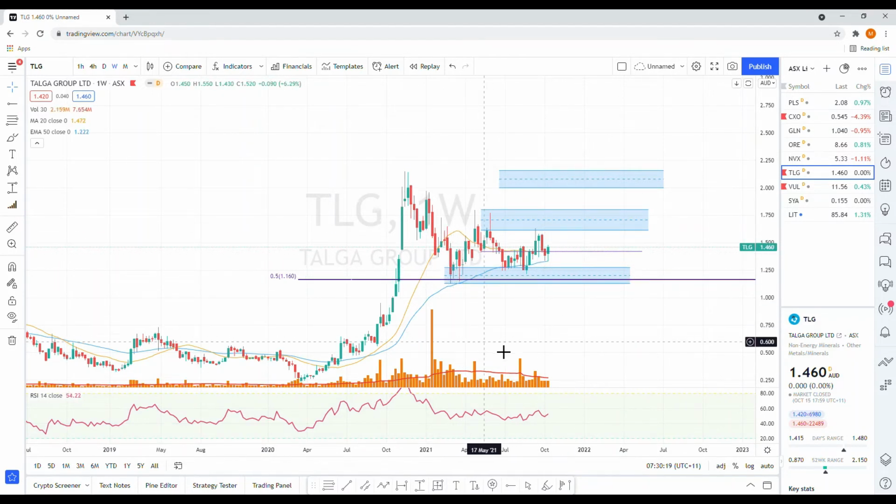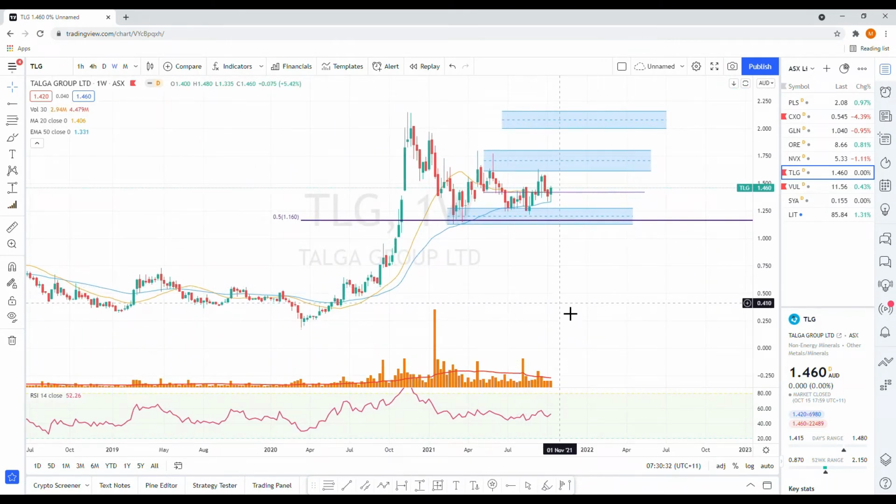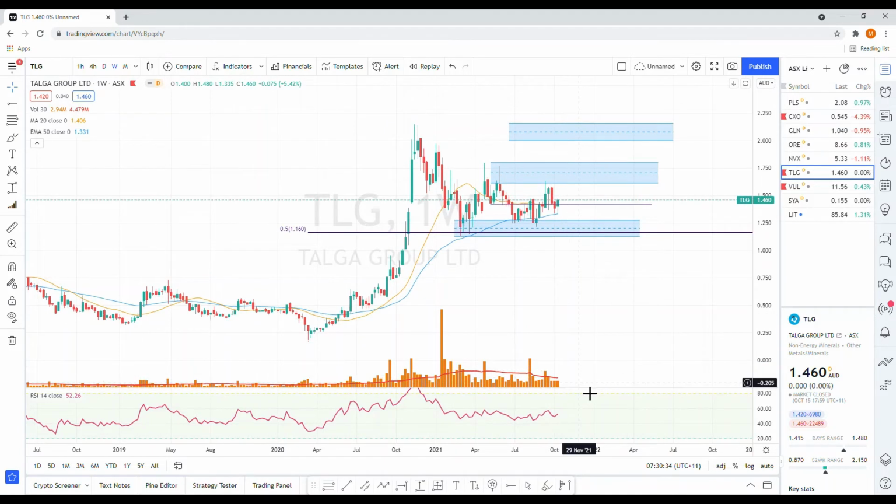I believe it is resting enough for the next leg up. You can see that the stock did something similar here before the next leg up here. The only concern I have here is volume is very low, so not much buying and selling happening with this stock.